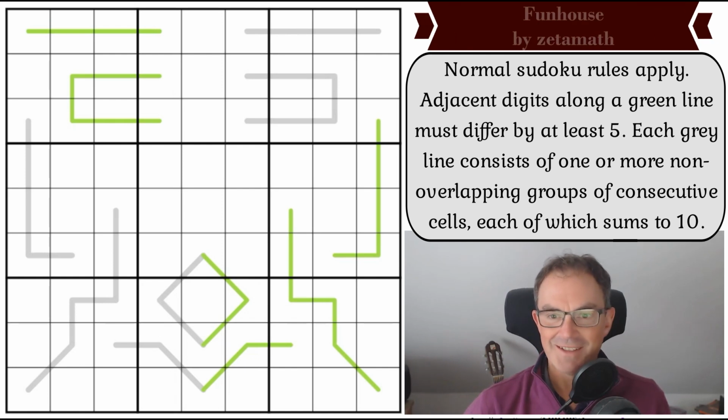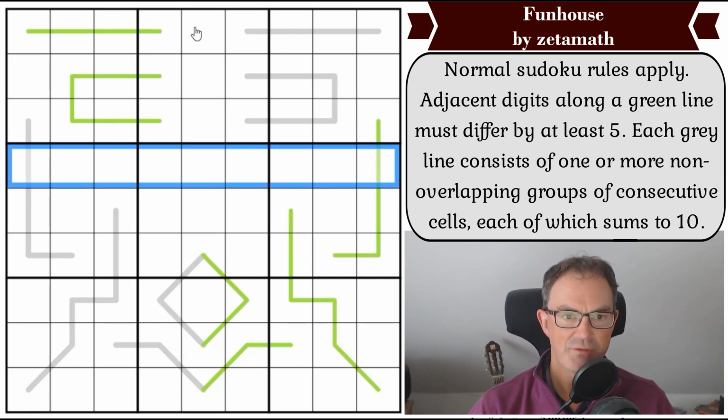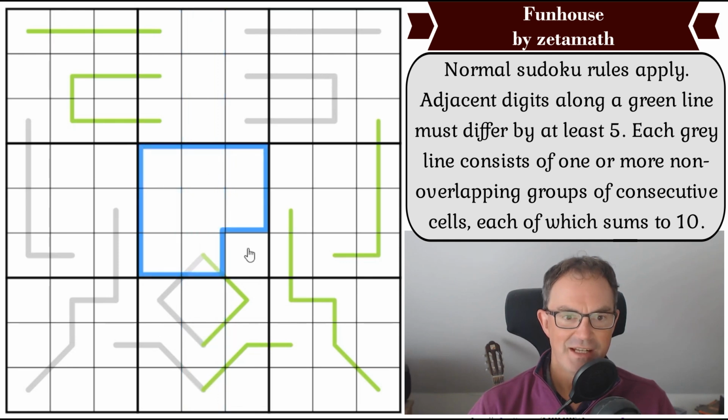Let's have a look at Funhouse by Zetamath, and I will read you the rules. They are as follows. Normal Sudoku rules apply, so we need to put the digits 1 to 9 once each in every row, in every column, and in every 3x3 box. Adjacent digits along a green line must differ by at least 5.